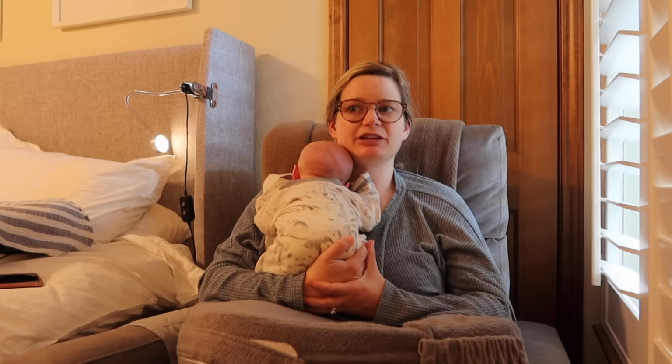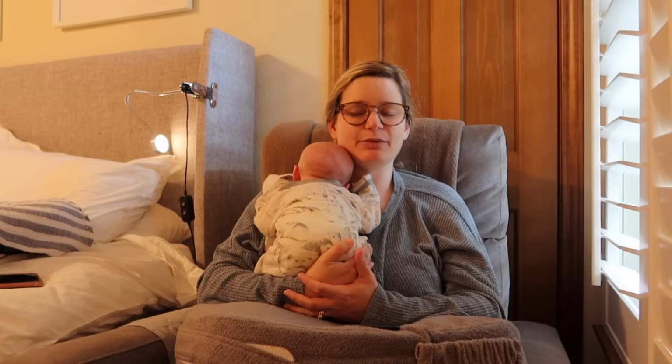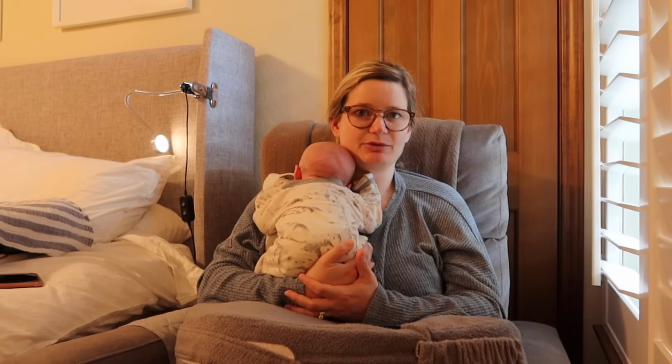Maneuvering to get in those positions, I could raise the hospital bed a certain amount, but then I'd also have to prop myself back up with pillows. And anytime I tried to use my core, it was a big source of discomfort, and that was quite difficult. I really, in the first 24 hours to 48 hours, needed assistance with getting up to go to the bathroom.